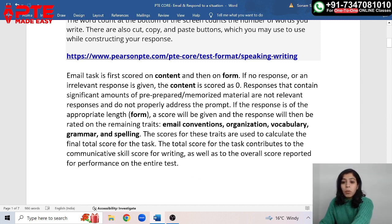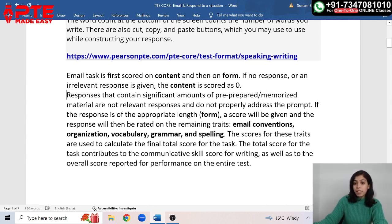Okay. Another thing: responses that contain significant amounts of pre-prepared memorized material are not relevant responses. This is what Pearson has clearly mentioned. So those who look forward to memorized material or templates, please beware. Such responses do not properly address the prompt. Obviously, when you are copying a template, how will you be able to answer an email? Every email is going to have a different situation, a different question. You have to answer as per the demand of the question, and if you're using a memorized template, you will not be able to do so.